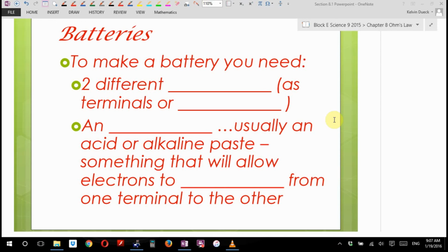But if you did take one apart, what would you see? Well, to make a battery, we need two different metals as terminals, or fancy word, electrodes.